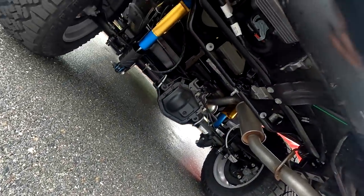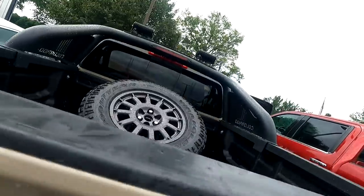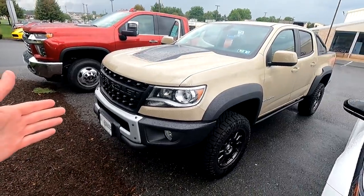And what's funny enough, this one doesn't have the spare tire hooked up. Obviously, they're not gonna give you freaking six tires, but it's up here in the back. On mine, it's located underneath, and it's not the correct size because the 31 is a spare and I'm rocking 33s currently on that build. So with this, it looks super cool.